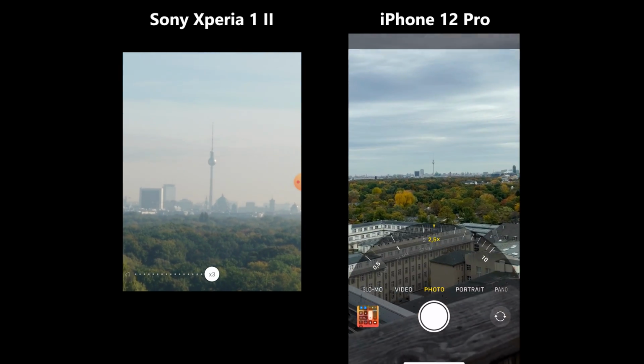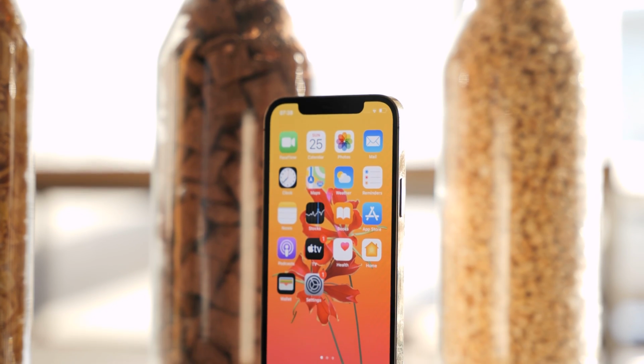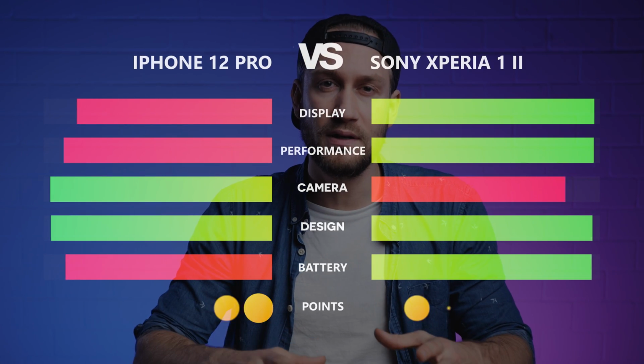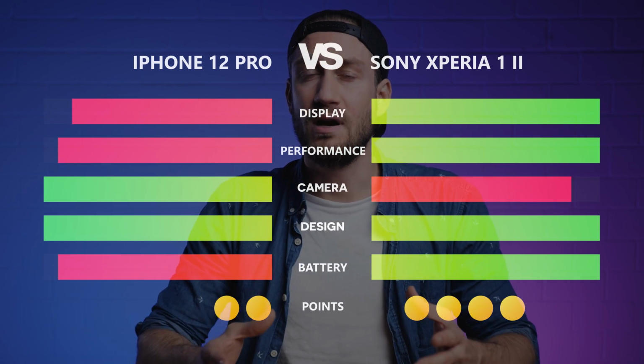In this comparison, Apple takes home the point for the camera. The iPhone just produces better looking photos. The design aspect was a tough decision, so we called it a draw and gave both phones a point. Last but not least, the battery life comparison. Since Apple decided to put a smaller battery into their phone, it reflected on how long the phone lasts. In our day-to-day usage test, the Sony Xperia took the lead. Overall, the Sony Xperia 1 Mark II scored 4 points and the iPhone 12 Pro 2. Therefore, the Xperia is the winner in this comparison.